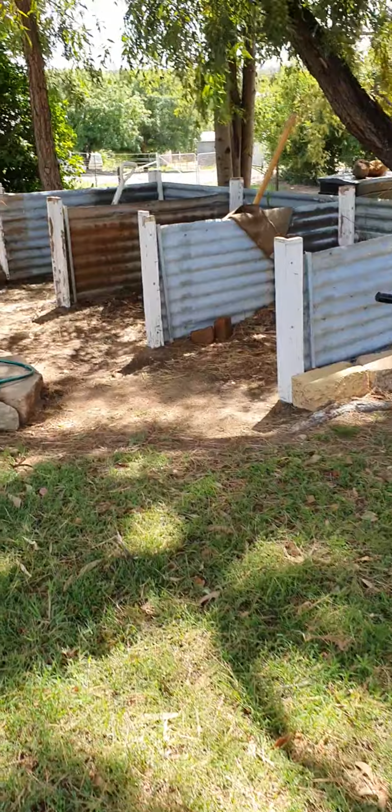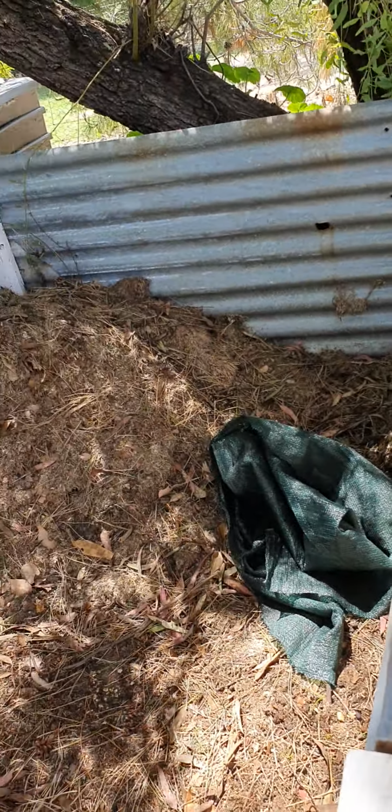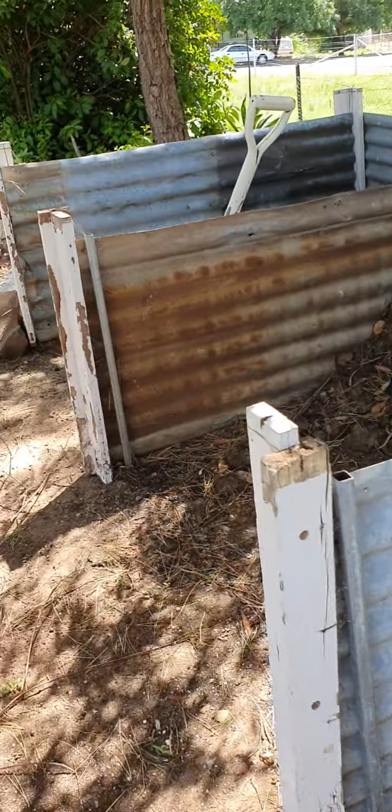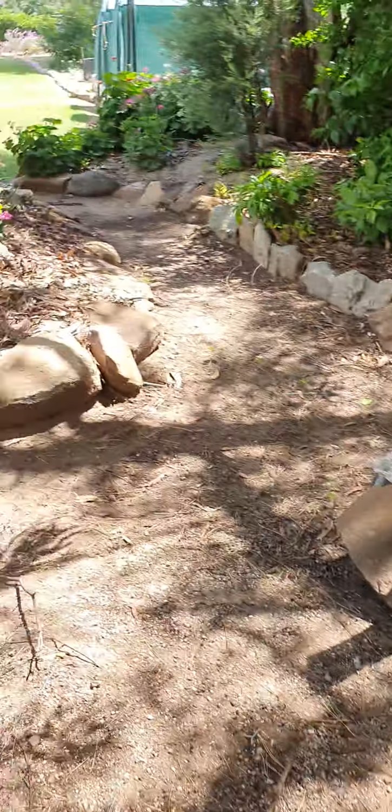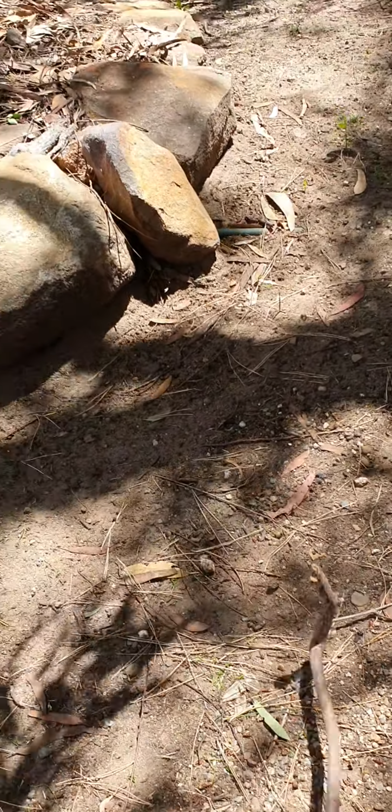Here's my mulching bays. We just made them up from what we had lying on the property. Whole fence post, bit of tin, nothing fancy, but it does the job for me. And what you can see, we've had a fair bit of wind, so I'm just picking this up.